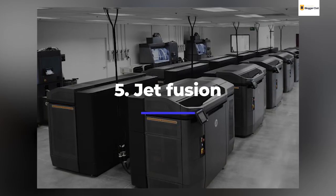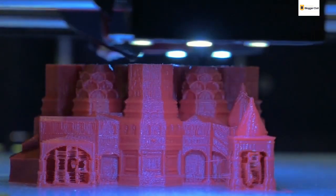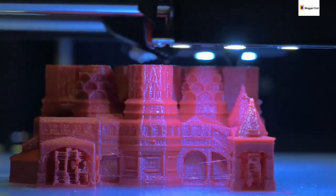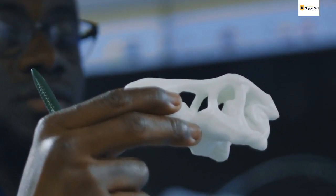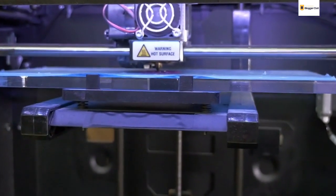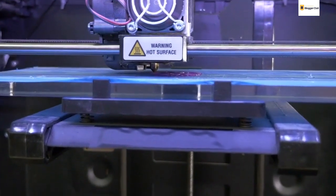5. Jet fusion. Jet fusion 3D printers and printing are pretty interesting, as they can color the materials being printed. The finished products can also be white and are mostly made of nylon. Jet fusion 3D printing is one of the fastest forms of 3D printing.